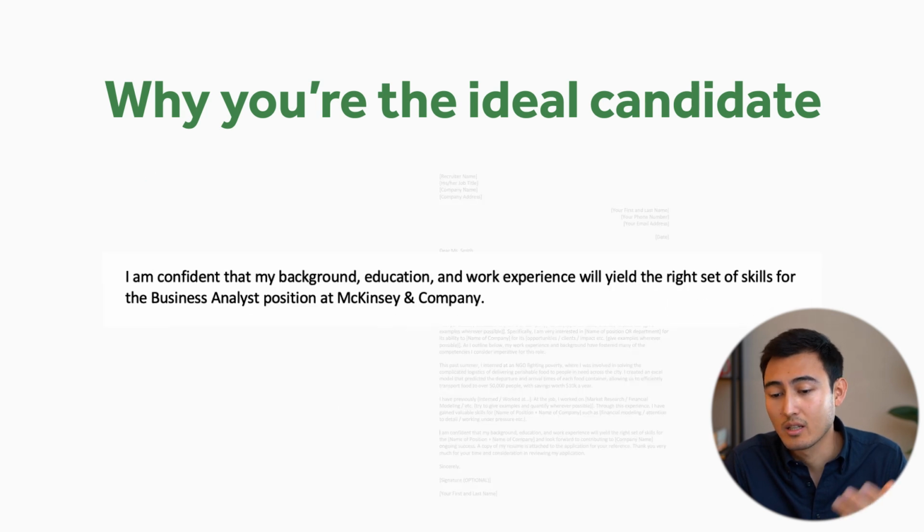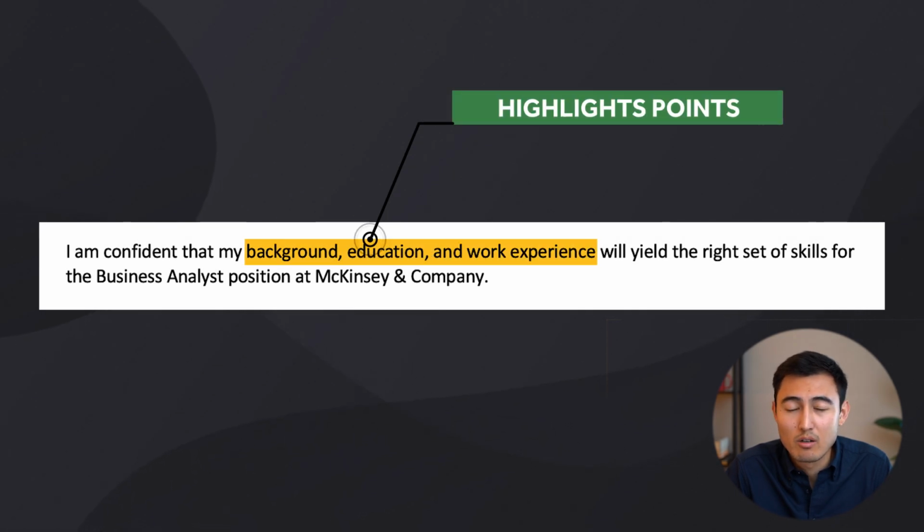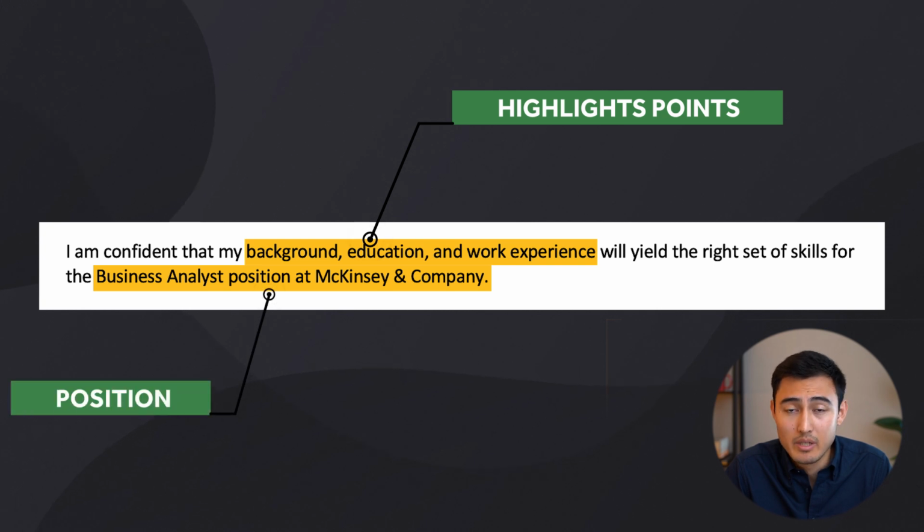For the first section, it can be, "I'm confident that my background, education, and work experience will yield the right set of skills for the business analyst role at McKinsey." So it briefly summarizes the points you mentioned in the cover letter, and it clearly states what role you're interested in particular, making it a full loop all the way from the intro.